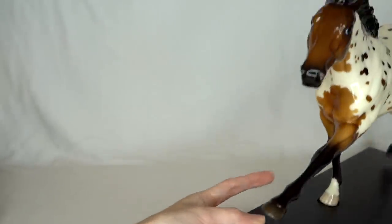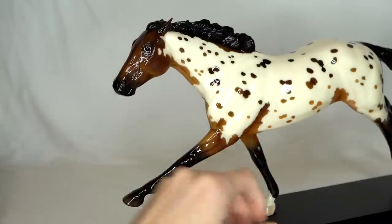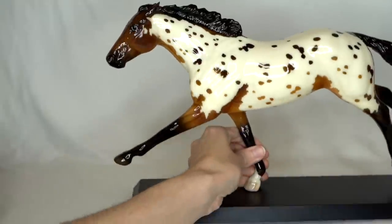I will double check that I showed everything, but I think I did. This is kind of a weird model because it was not one I meant to buy originally. She was not on my wish list. I was not planning on buying her and I kind of impulse bought her.